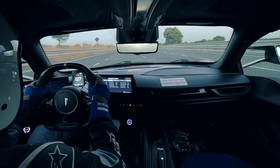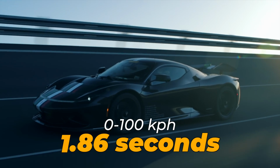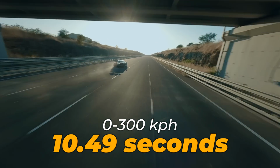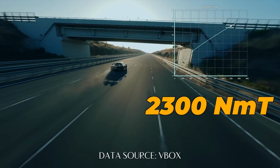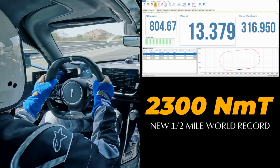Its performance is unlike anything you've ever seen. It's 0 to 100 of 1.86 seconds, it's 0 to 200 of less than 4.5 seconds, and a 0 to 300 of less than 10.5 seconds. The Battista outputs an eye-watering 1900 horsepower with over 2300 Newton meters of torque, beating the likes of the Nevera and the Bugatti Chiron in almost every metric.